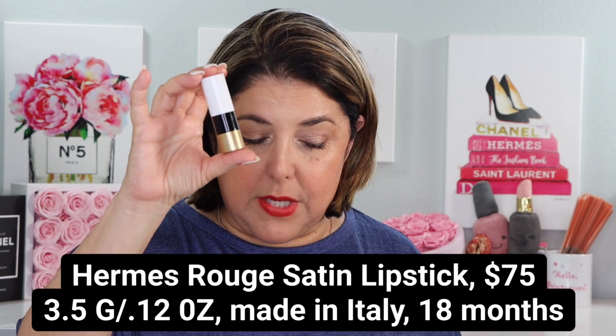So we will look at one of the Rouge HERMES satin lipsticks. This one is refillable. This one is in 75 Rouge Amazon, but this comes in 10 shades or more, 10 that I saw. $75. Again, don't act so shocked. It's HERMES. It's not the price of a Birkin, but it's getting there. And talk about a sock that fell out when I picked up the laundry. Everybody's been asking me why I skipped this. It wasn't on purpose. It was just accidental.